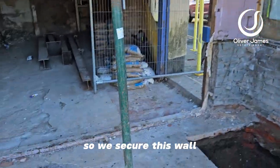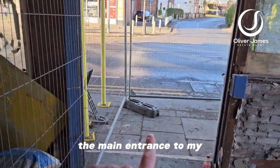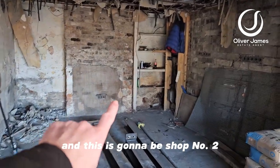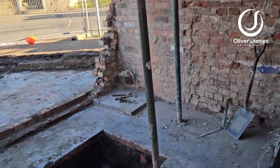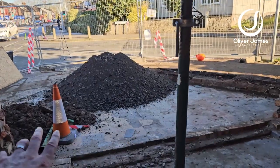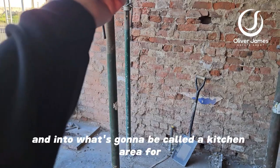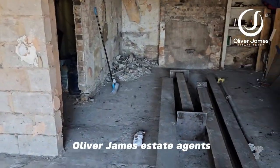So we'll secure this wall. Windows are going to stay where they are, and you're going to have the main entrance to my office just here. This will be all bricked up, and this is going to be shop number two. And just behind me, so obviously we're going to have a new building here, which will be part of our office. Toilet will go here, and there is some stairs that go here and into what's going to be called a kitchen area for Oliver James estate agents.